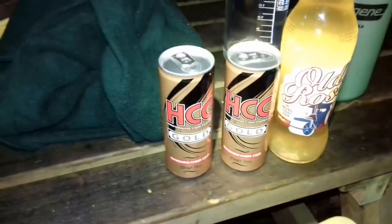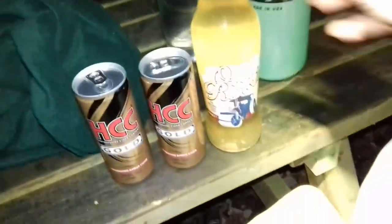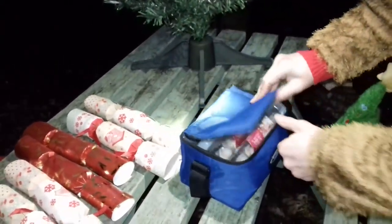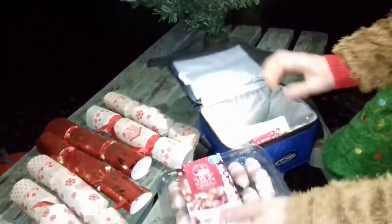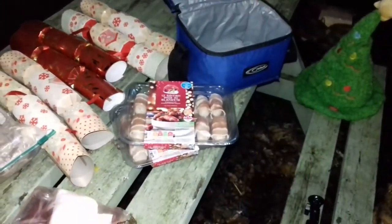Oh yeah, booze, that's it, it's the most important bit. I've got 3 HCC cheapo ciders, the other one's over there. Then Christmas themed food, we've got mince pies, we've got 6 crackers to pull. Then we've got, can I just get you to hold that for a second? Owen's holding yours at the moment. We've got not one, 2 packs, pigs in blankets. Awesome. Absolutely banging.